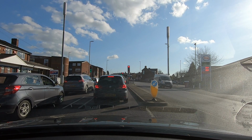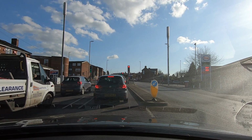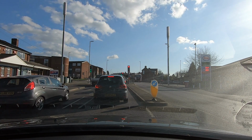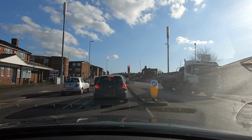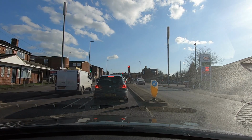Lights are changing for us, well, for the left lane they're changing, and now we're just waiting for our lane to change so that we can go around to the right. So there's green arrows there. That means we'll have a green arrow going round to the right, which means that everything else will be on red and we can make the turn. Let's see if it will let us through this time.